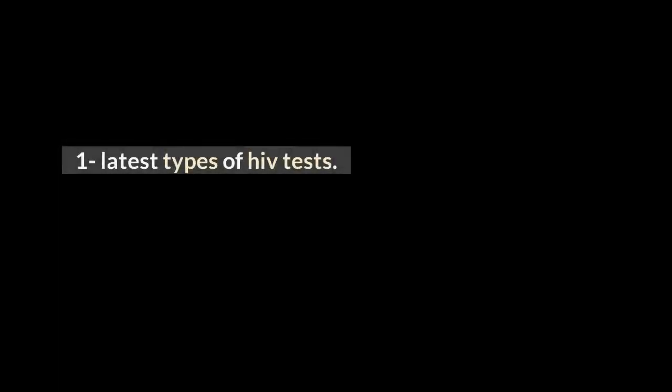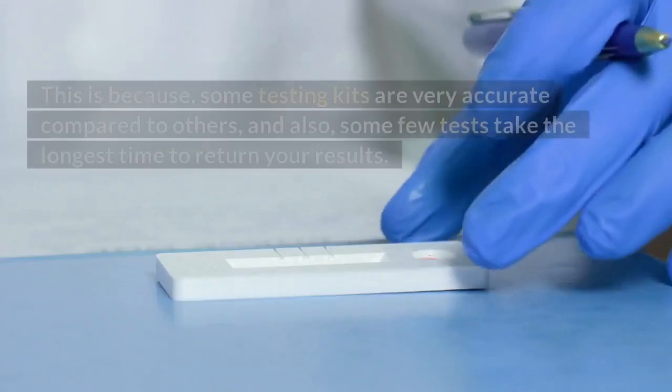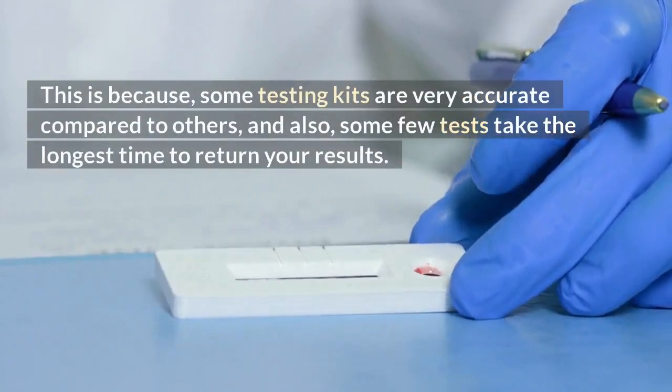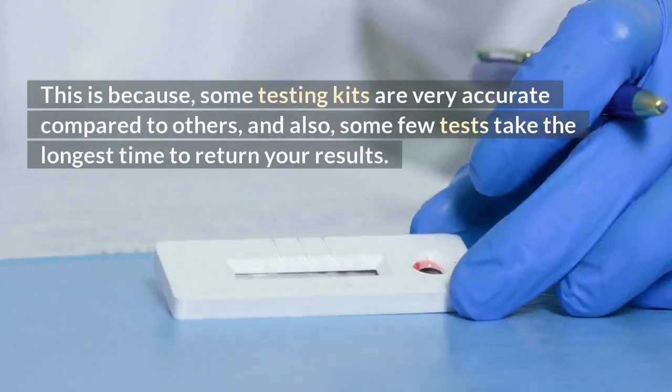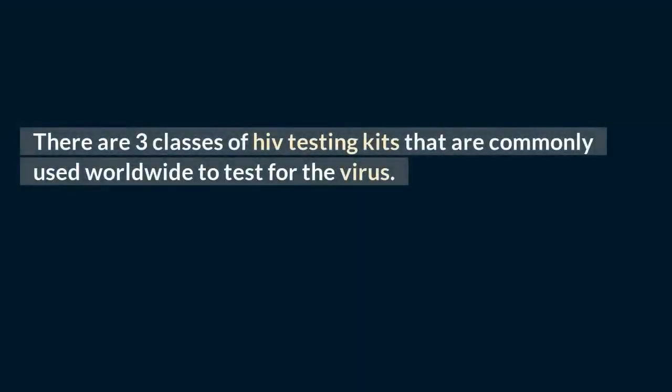1. Latest types of HIV tests. It's always good to know what kind of HIV testing methods are available at your disposal before deciding on what you shall use. This is because some testing kits are very accurate compared to others, and also, some few tests take the longest time to return your results. There are 3 classes of HIV testing kits that are commonly used worldwide to test for the virus.